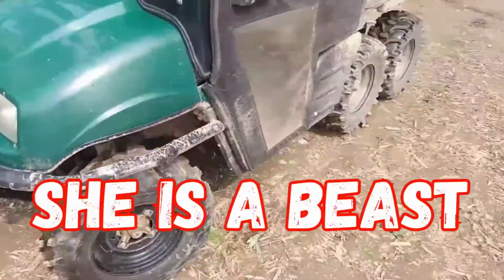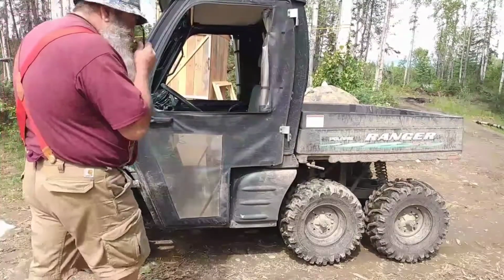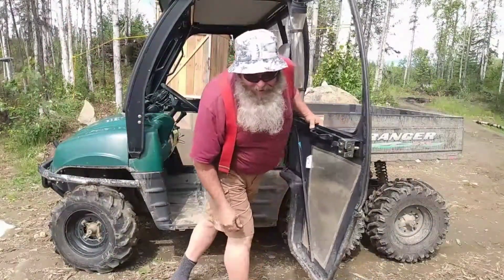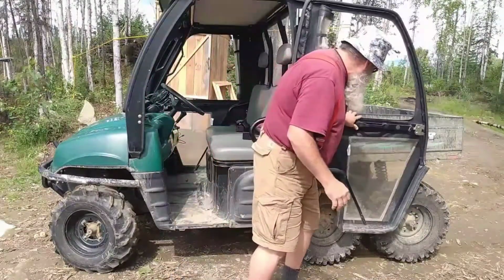Let me get the tripod. I'll set this up and we'll check some of this stuff out. All right, Gnomies. Before I get too involved in the tour here, by the way, I brought it home last night in the rain. Had to drive it home so it's dirty. It was clean when I got it.